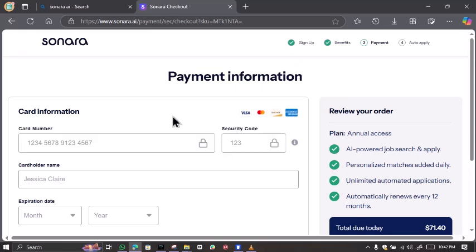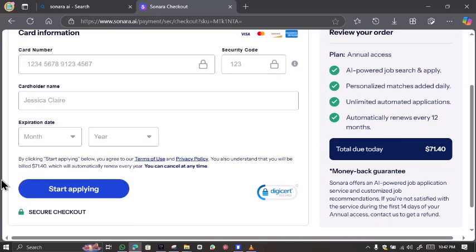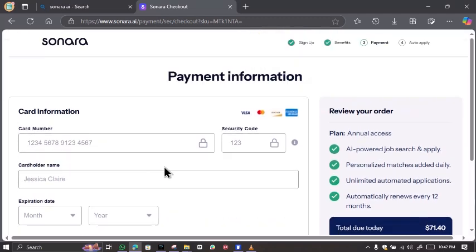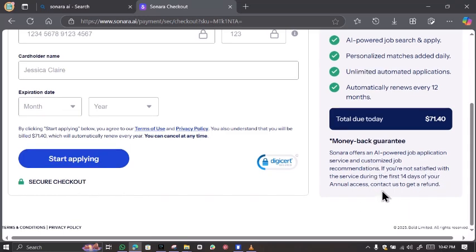This is where you put in your payment information. So you put in your card number, your security code, cardholder name, and expiration date. By clicking start applying, you agree to the terms of use and privacy policy. It's understood that you'll be billed $21.40 every year, because that was the plan I chose. That is it. If you're satisfied with their service during the first 14 days of your annual access, you can contact them to get a refund after paying.